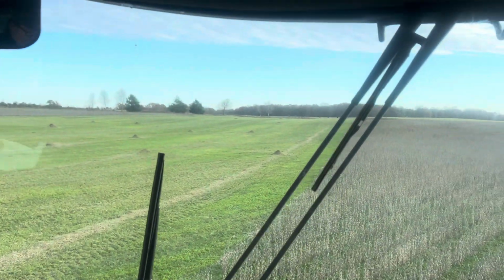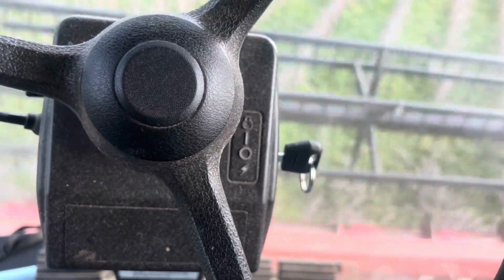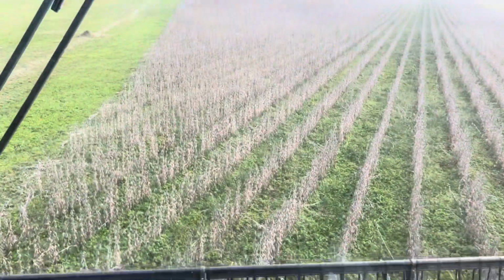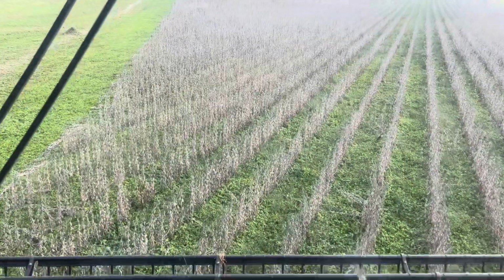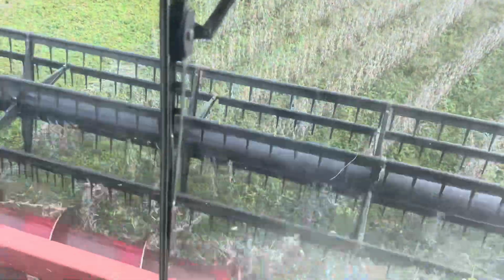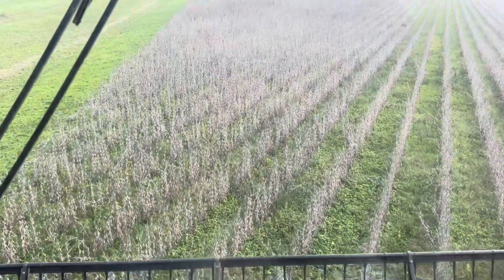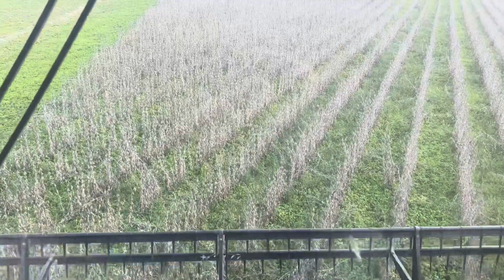You can see all them little mounds. Gotta pull up. We lost one of the spreaders on the back last week, and he backed up, ran over it. So we ain't running a spreader on one side, and it's mounted up. And a new assembly is going to be around $1,200, and we can't find one at a salvage yard. So right now we're running without one.